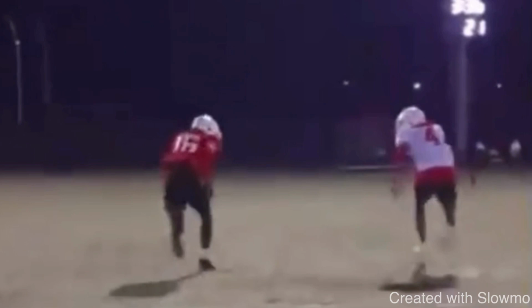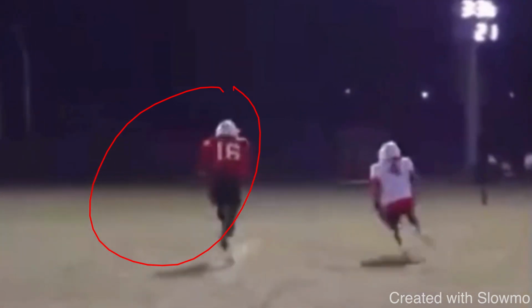So leading up into the break, you've got to maintain 3 specific things. And this goes for any single route, whether you're running a route against zone coverage or against press coverage. And Dell does this so well on every single route. If you see film of him running at the Senior Bowl, you see actual live game film. When he runs routes, he doesn't give away any indicators. So an indicator is something that right before the break point tells the DB that you're making a break.